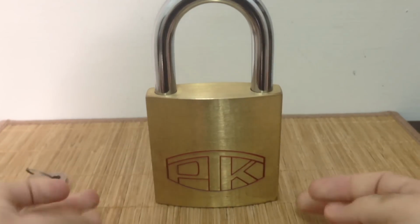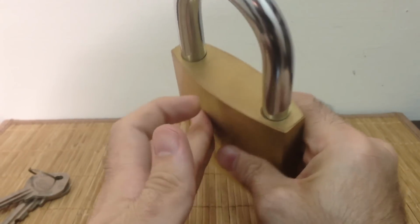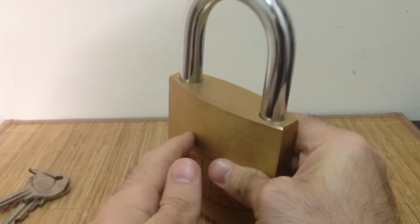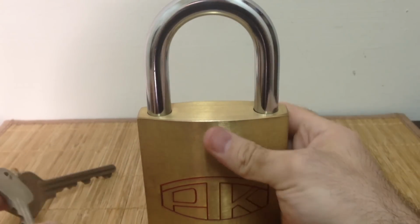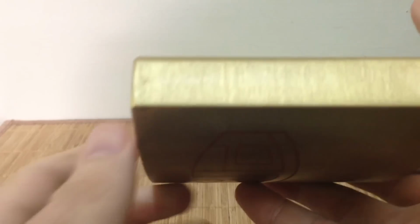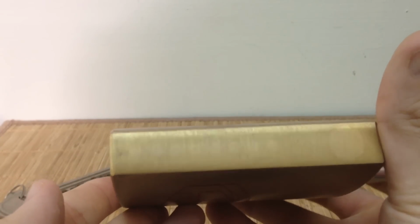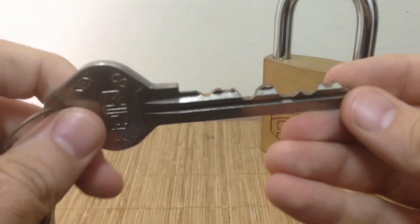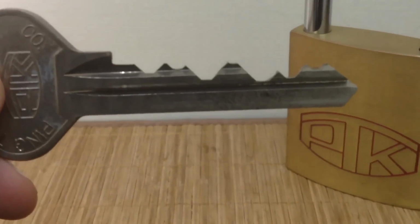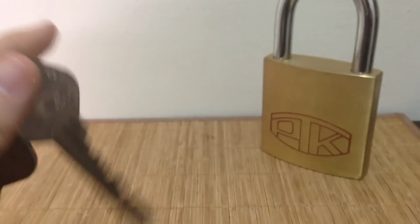It is 100mm wide, 190mm tall, and at its thickest point, it is 35mm wide. The shackle is 16mm thick, and you can see here, if you could get the light right, it has an 8-pin cylinder, and I think it's only set up to use 7 because on the key there are only 7 cuts. But take a look at this. Man, oh man, look at the cuts on that key. You could just see how huge the pins have to be to fit in those grooves.